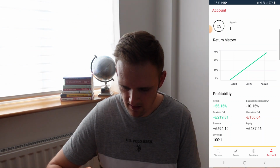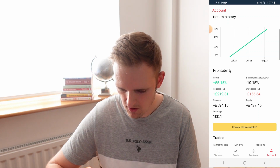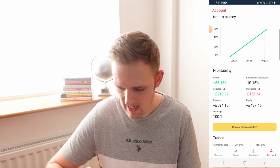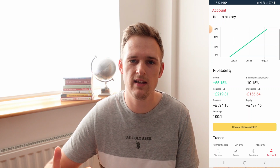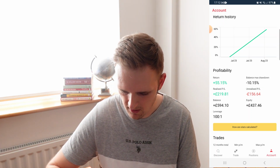I've been using it, in the graph there, two weeks. I've had a 55.15% return. Max drawdown has been 10.15%. I think that's because of copying too many traders. It would have been much less if just copying the Holy Grail.